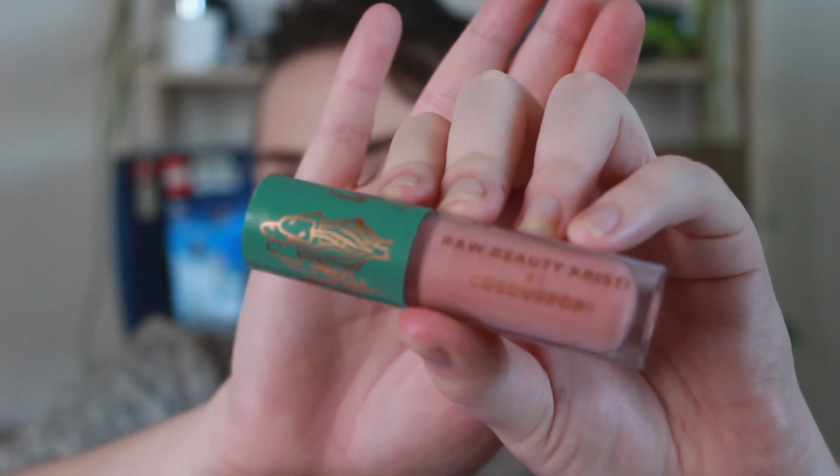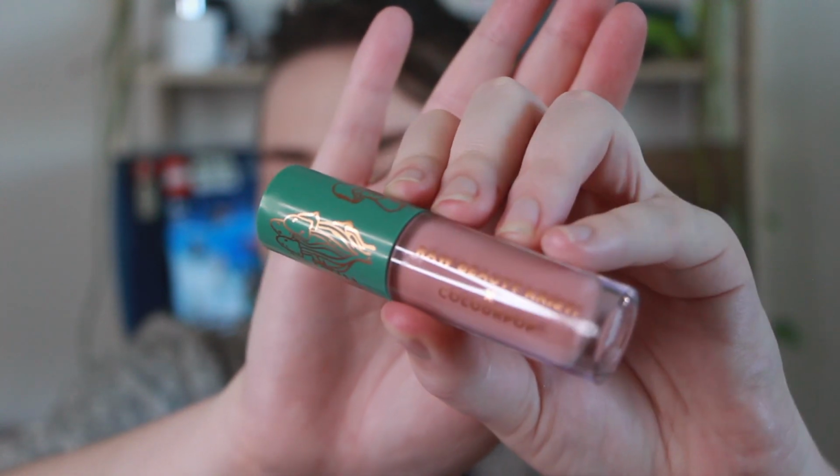It does say Raw Beauty Kristi X Colourpop on the actual packaging. It's so pretty. This gloss is more of like a creamy, kind of translucent, very light pink color. It's super pretty. I love everything in this collection that Kristi did. The liners as well. I kind of am kicking myself that I didn't grab them because they're super pretty. But I'm super happy with everything I got.